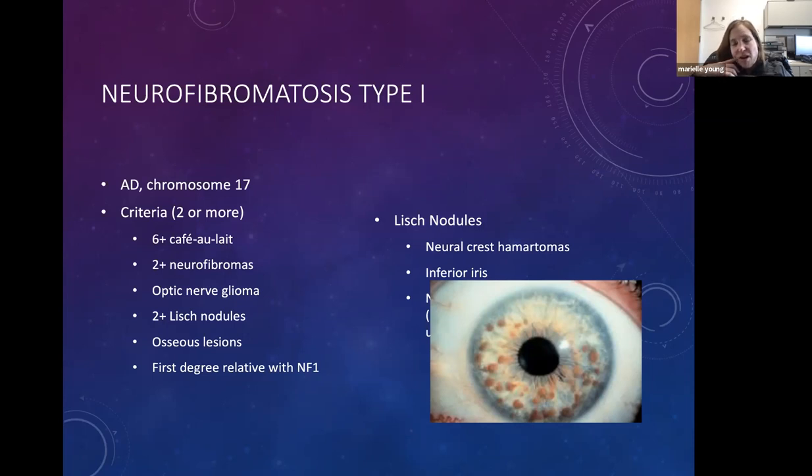Those optic gliomas are pretty common in these kids. I just had a kid about a year ago that I did an ET on, I did a BMR on. I was talking to the family and saying, well, it's always possible they could have a glioma that's causing this, but I don't think so.